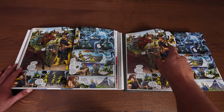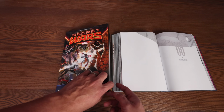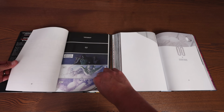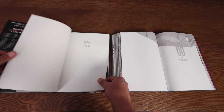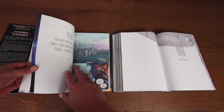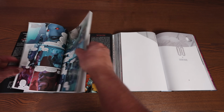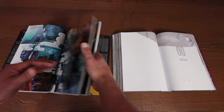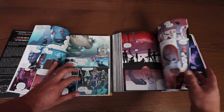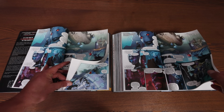Yeah, so just a little bit more vibrant. Now, what I want to do is compare the Omnibus to the Secret Wars OHC here. Secret Wars. This one's actually mapped different. How does it not start with issue 0? Huh, okay. So let's actually get over here so we can do a thorough comparison. Interesting that they didn't kick it off with issue number 0.